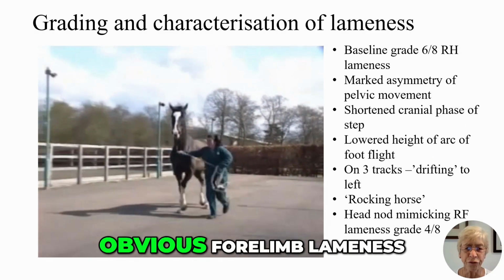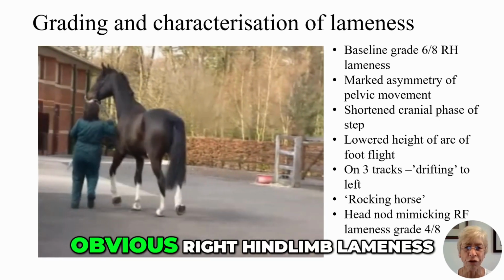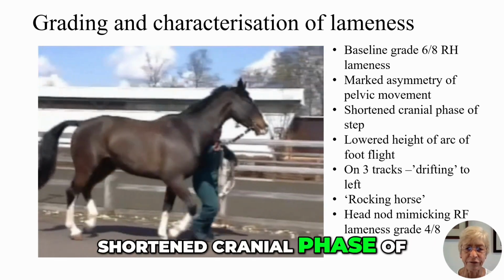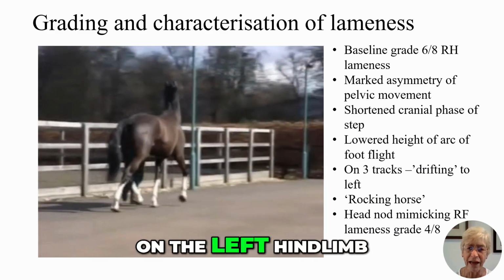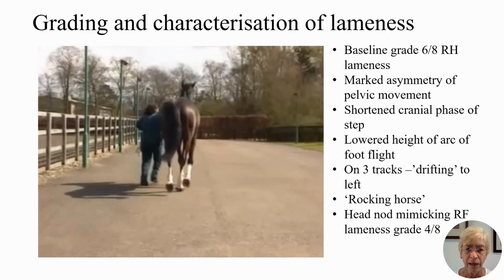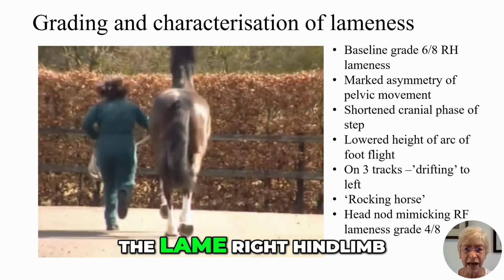This horse shows an obvious forelimb lameness, with the head going down as the left forelimb hits the ground. However, there is also an obvious right hindlimb lameness. The right hindlimb lameness is characterized by a shortened cranial phase of the step, an irregular rhythm, landing audibly more heavily on the left hind limb, and a lowered height of arc of foot flight with an episodic right hind limb toe drag. There is marked asymmetry of pelvic movement, with more downward excursion on the right side, the lame right hind limb.